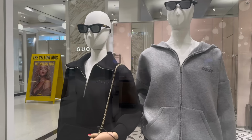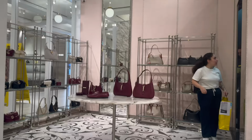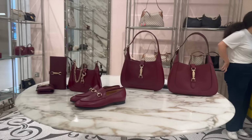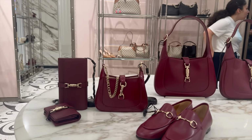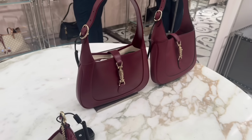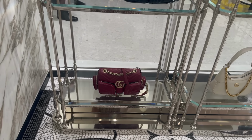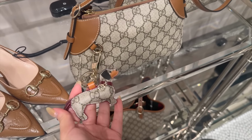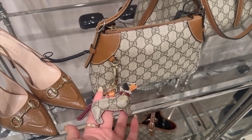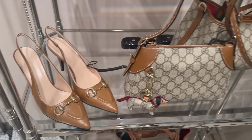Let's have a look at Gucci because they have some new pieces. The cherry red this season is everywhere. This is the color of the season, guys. Beautiful matching loafers. A new Gucci Marmont. Isn't this the cutest little charm? Love this. And look at these shoes, they're amazing with the GG embossed.